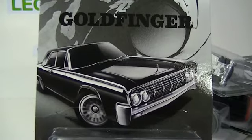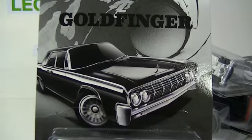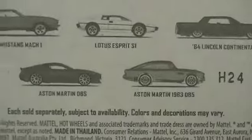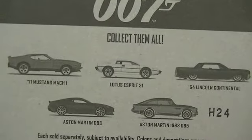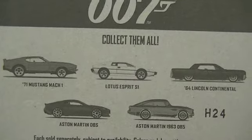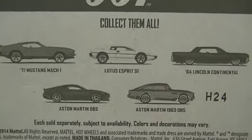This one's from Goldfinger. This was the, I'm not going to remember the guy's name. The bad guy drove this car. And I'm not remembering his name. He had an odd, cute little odd name. In fact, it had odd in it, didn't it? Was it like Oddball or something? I don't remember. There's your cars.